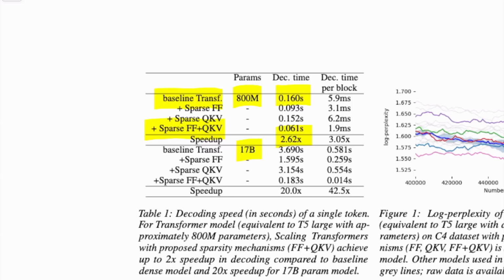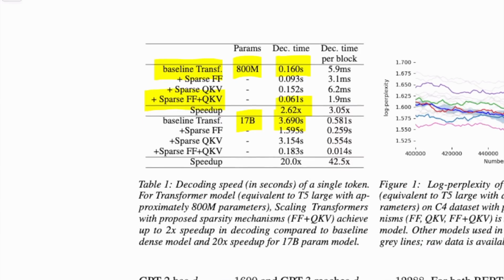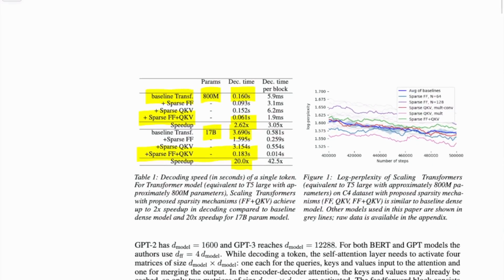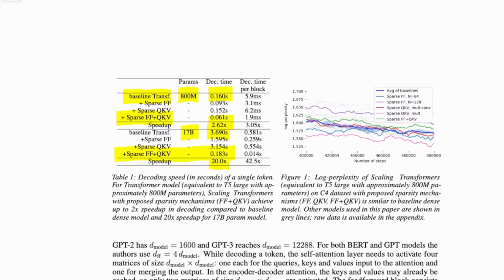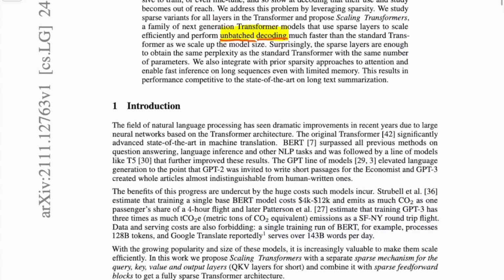So if you go to a 17 billion parameter model, the baseline transformer takes about 3.6 seconds on this particular hardware to decode. The Scaling Transformer with all the tricks activated takes about 0.18 seconds, giving a speed up of 20x. And in different settings, on different configurations, these speed ups can in fact get even higher. I've seen up to like 37x or something like this, which is quite fast. And this all while the performance doesn't degrade. And that is surprising.